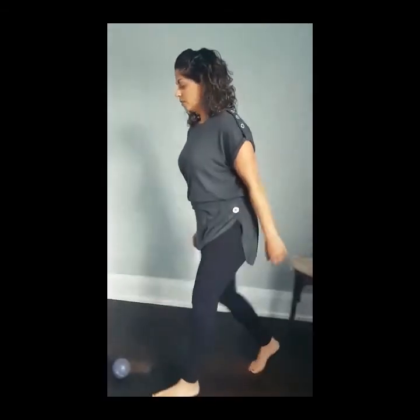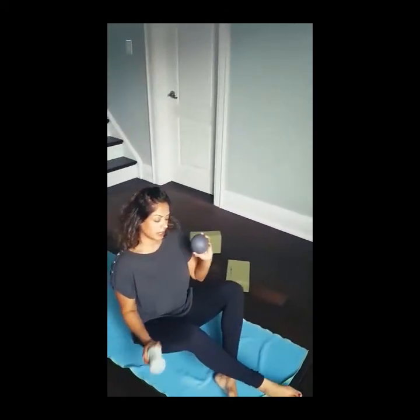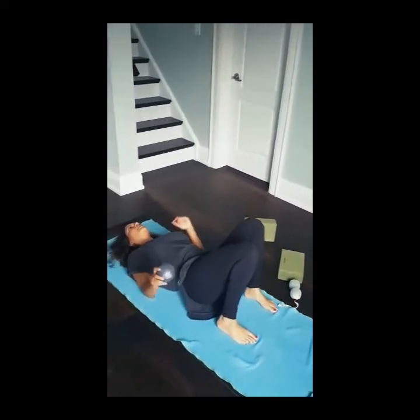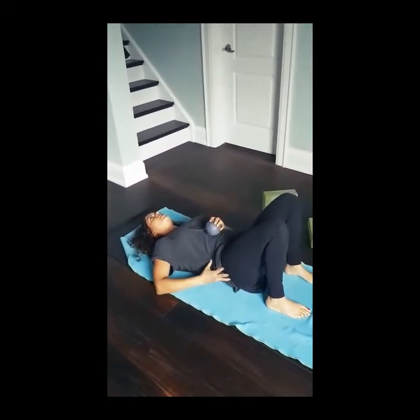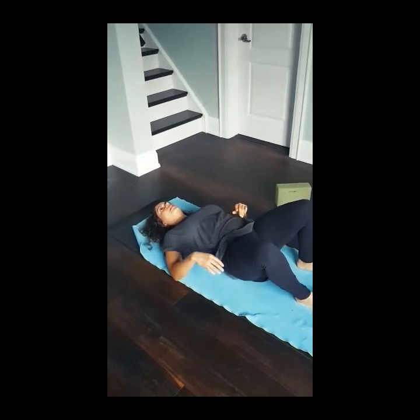Then I'm going to show you what to do with my balls. For fleshier areas, like my hips, I prefer to use the bigger ball. So I'm going to go back to lying down on the floor. I'm going to place the ball on fleshy areas, not on that bone. It's called the greater trochanter. Not on your bone.